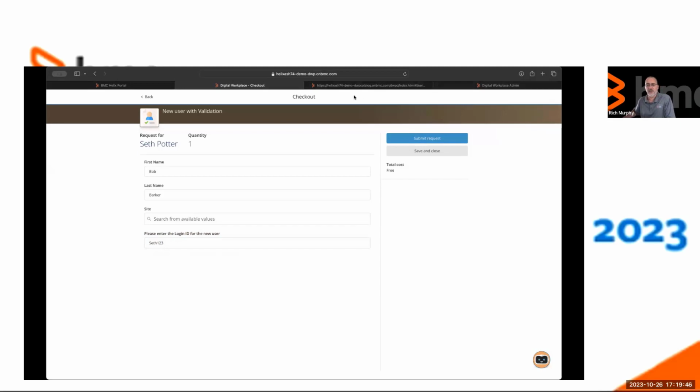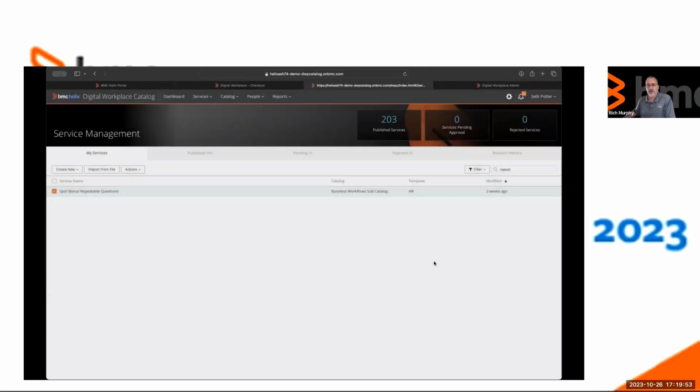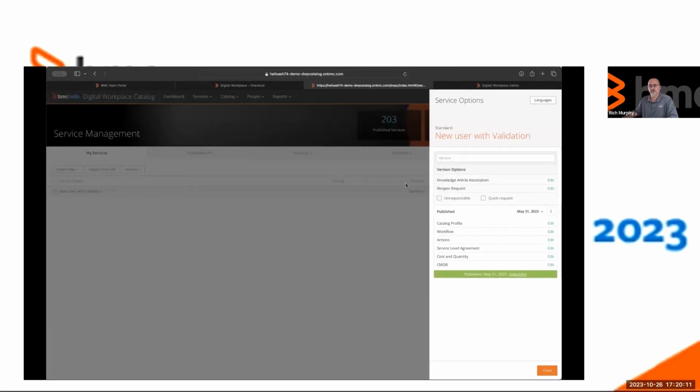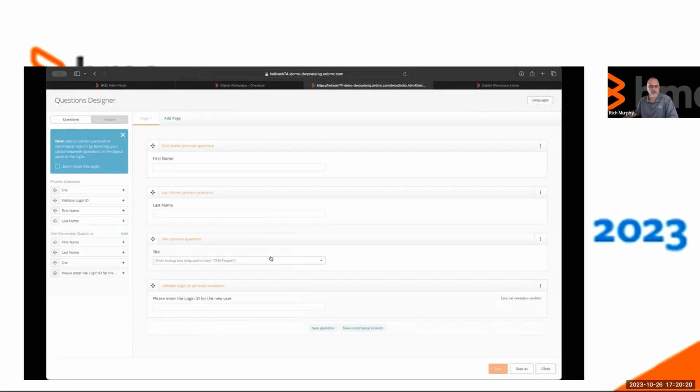If we look at how this works from the digital workplace side of the house, I'm going to come in here. We'll search on our, there we go, new user with validation. I'm going to open this up. If we go into the questions, this works on the question side of the house. You're down to the field that I'm using to validate on. I have validate login ID. It's a process question now. And you can see I have the external validation enabled.